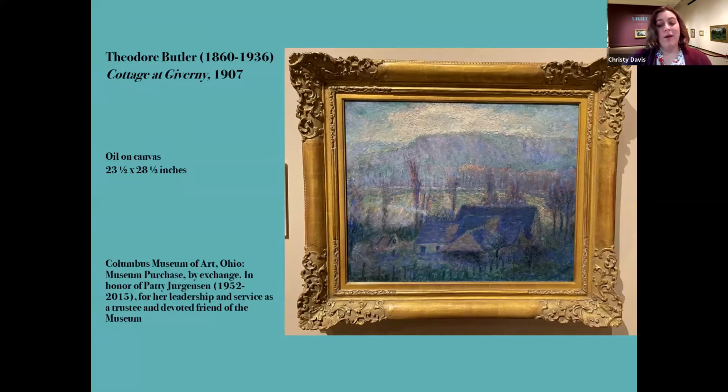He was born in Columbus, studied art in Ohio and New York before he moved to Paris in 1885. He settled in Giverny and painted alongside Claude Monet. Interestingly, he was never a true student of Claude Monet. He just was friends with him, which is interesting because he then marries Claude Monet's stepdaughter, Suzanne. And then actually later when she passed away, he married her sister. So he was very close with the Monet family, to say the least. Upon his death in 1936, he was actually buried in the Giverny Village Cemetery adjacent to the Monet family as well. And this piece, as you can see, is on loan to us from the Columbus Museum of Art.